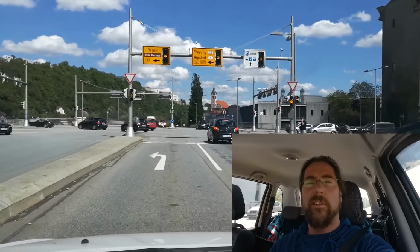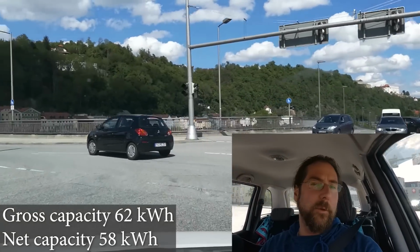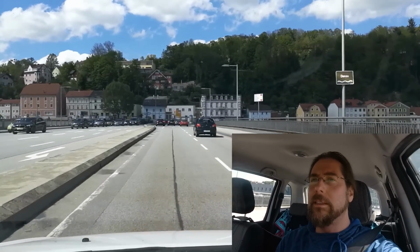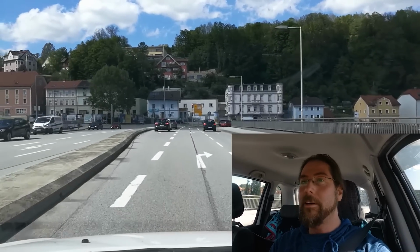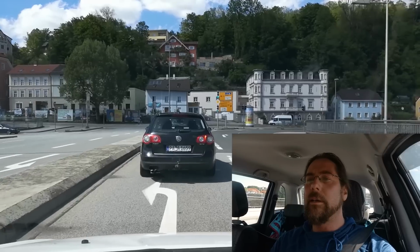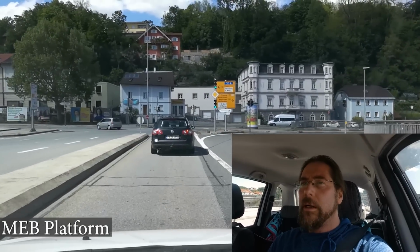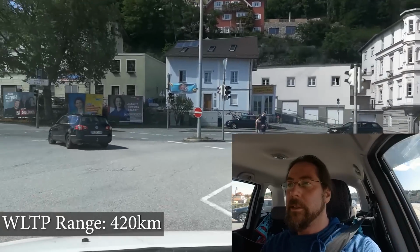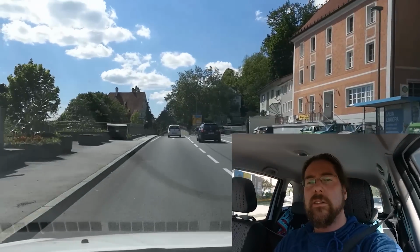The Seat says 62 kilowatt hour battery. That means gross capacity, so net capacity would be the 58 kilowatt hours that Volkswagen is saying. They both are being built in the same factory in Zwickau by Volkswagen, by the same people, I guess. And they're both based on the same platform, the MEB. Range is the same, 420 kilometers WLTP. Then charging speed is the same, 100 kilowatt.